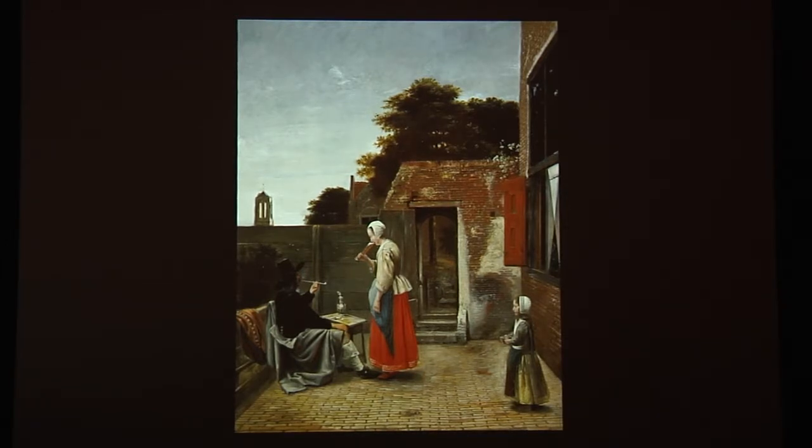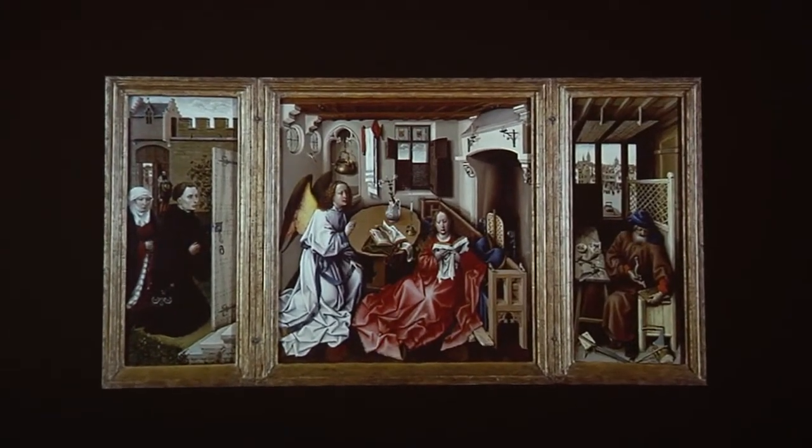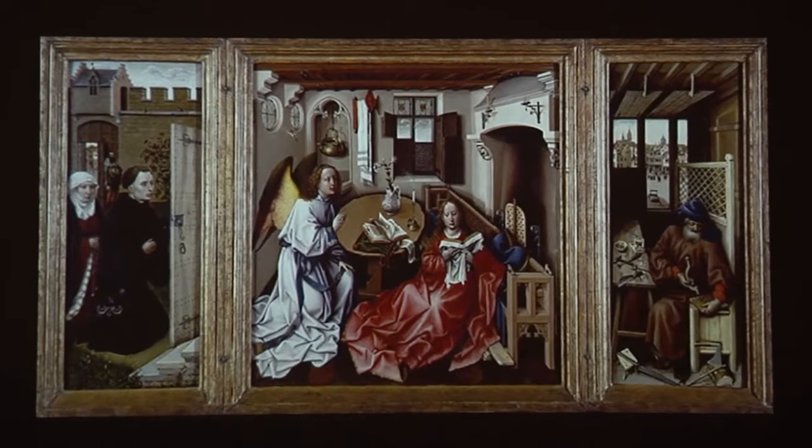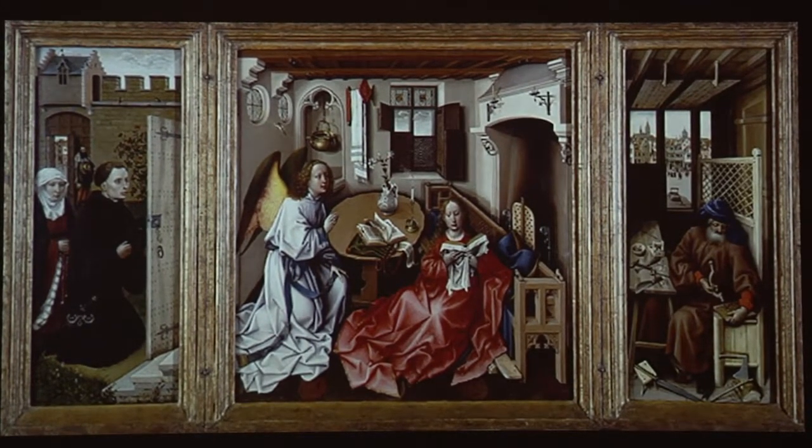Everyday life had already been depicted in previous centuries, but mostly as part of a religious subject. For instance, the well-known Mérode Altarpiece by Robert Campin in the Cloisters here in New York shows the Annunciation in a 15th century domestic setting, with in the center the angel and the Virgin Mary in a 15th century interior. And on the right wing, we see Saint Joseph as a carpenter in his workshop, with on the table a mousetrap he has just finished.